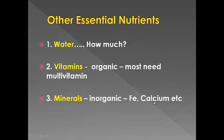The other essential nutrients: water, vitamins, and minerals. Water, 8-ounce glasses a day. No one's sure if that's exactly how much you should have, but most people don't drink enough water. Try to increase the amount of water that you're drinking. Vitamins are organic, and you mostly need a multivitamin. There has been some research showing though that multivitamins really don't decrease your risk of certain diseases, so trying to eat the foods that contain the vitamins you need is important.